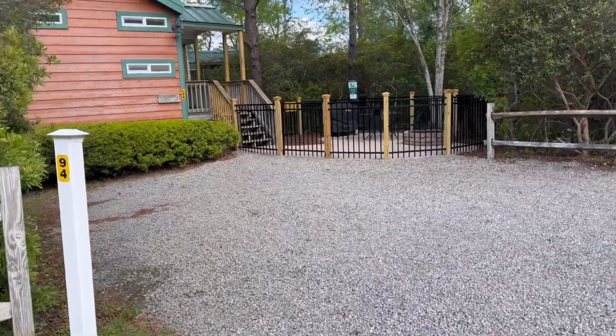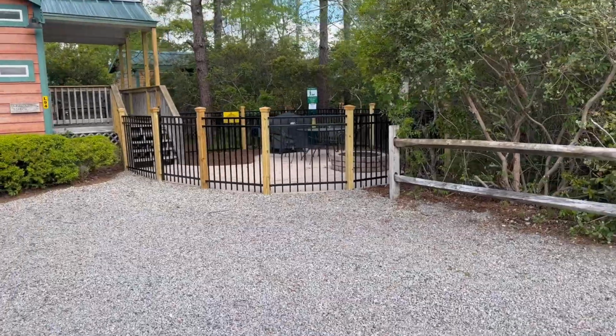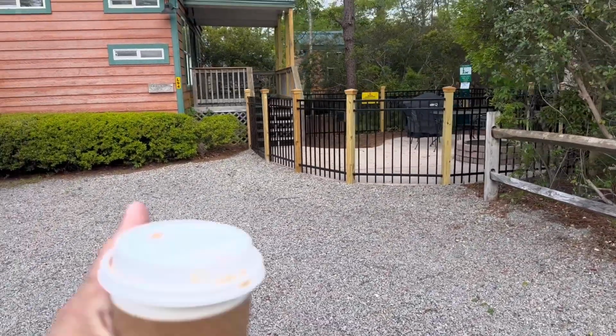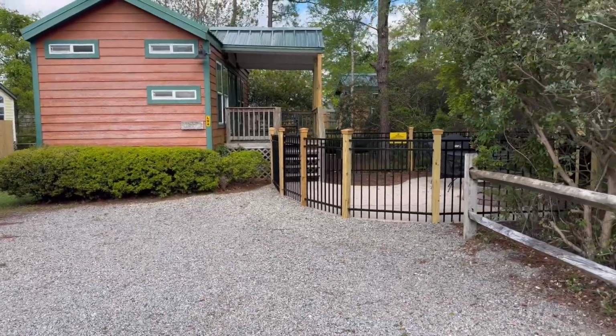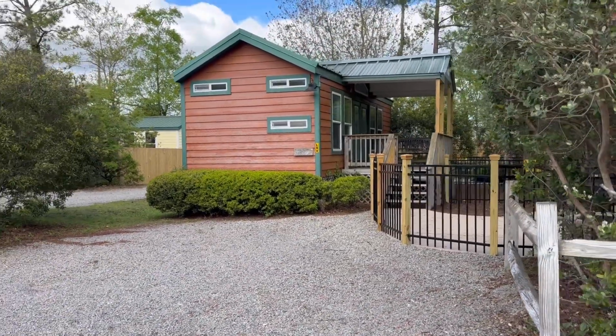94, right here, has your own private gate, backyard, fire pit. How do you get in? Right here, you park right here and you go through there. Yeah. Look at that, L94. Remember that, because that's, you know, when I come visit Lexi.